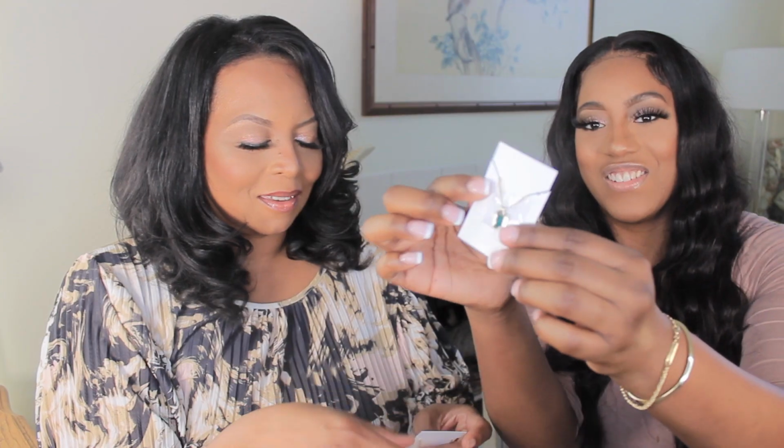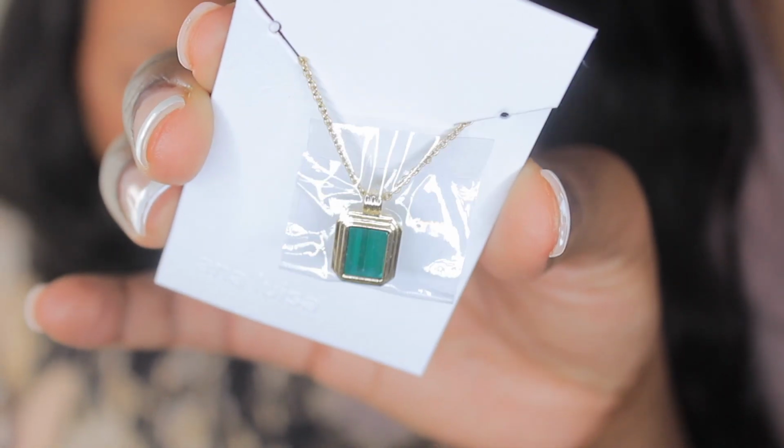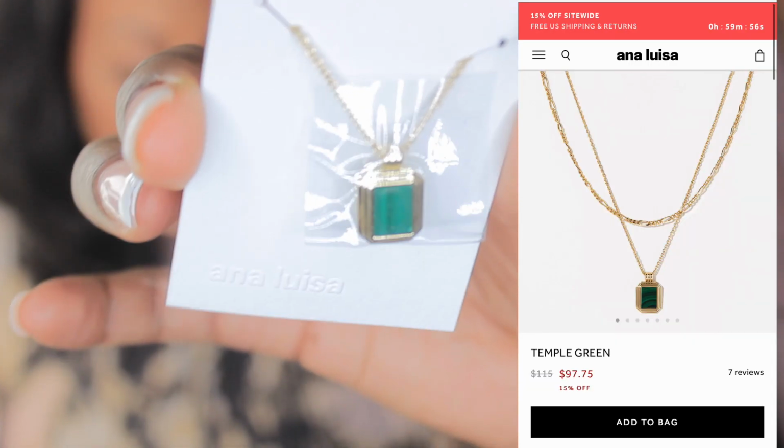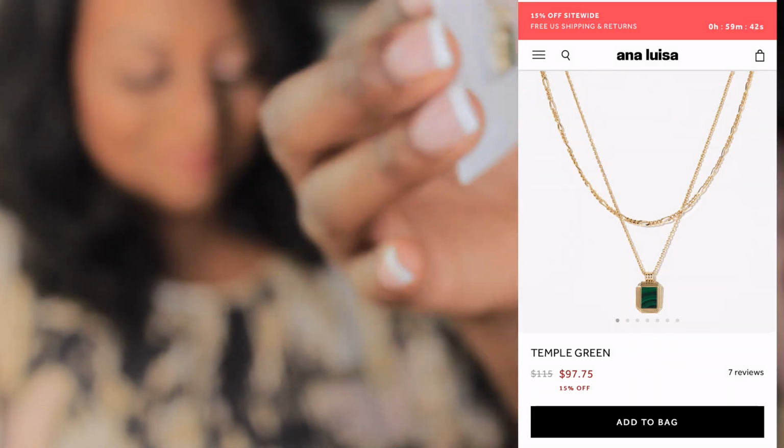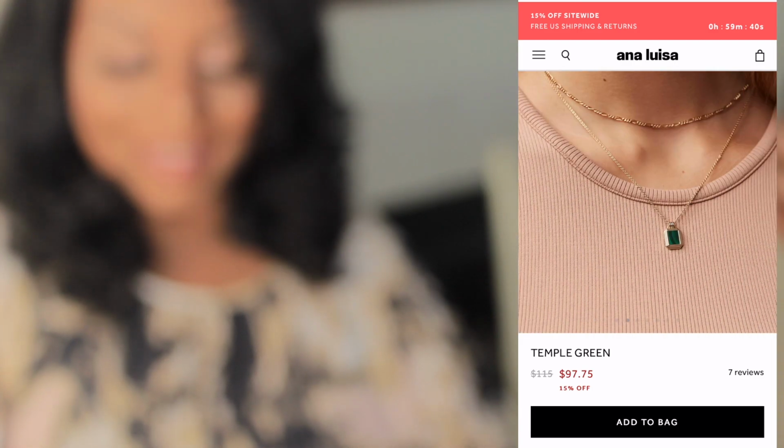So this is beautiful. What do you think? Oh my gosh, I love that. So I'll put it on. The emerald green in it. Oh, that's beautiful. You guys, here is one of the pieces, and I'm going to put it on mommy. She's going to be wearing it today, and I love it. The pieces are very simple, not gaudy or anything like that. I love it. Very elegant. Yes, really elegant. And that's so beautiful.